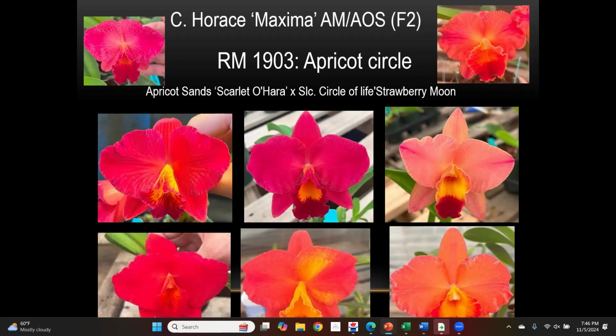Sorry, Mitch, how big are the plants? How big are the flowers? 4.5 inches. That's Circle of Life, with Circle of Half is about 3.5.